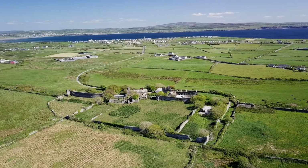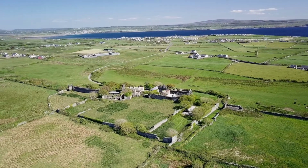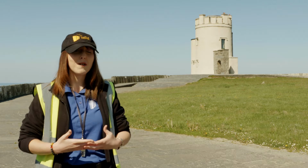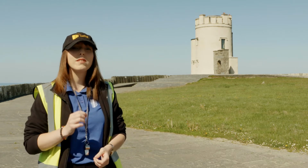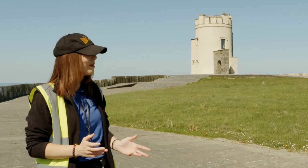So throughout his life he was very familiar with the cliffs and saw great potential here for tourism. So he decided to build this tower. Now, many people think this tower might have been a lighthouse or maybe for military purposes, but it was technically called a folly. And a folly was a place for entertainment.